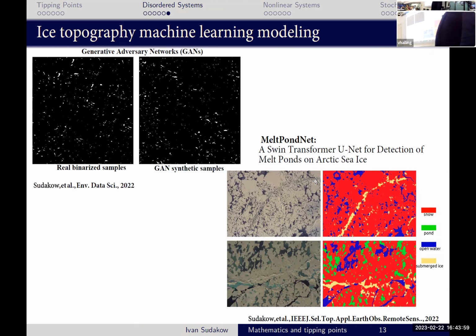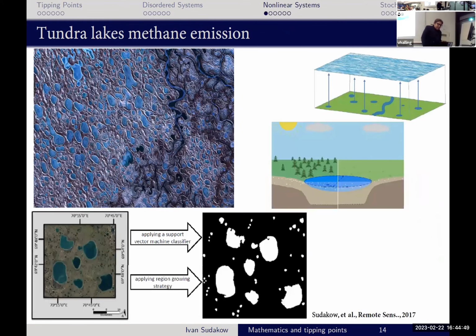Using machine learning, we can better recognize ice, snow, ponds, and get better images to run this model. As well as using GAN machine learning approach, we can get fake patterns of meltwater and feed our model and get different scenarios how these patterns forming, developing, because we don't have real data, enough data, especially this processing, this machine learning satellite images processing, it's quite expensive. But doing some synthetic sampling, we can also run this model and see different scenarios. So this is about the meltwater and sea ice.